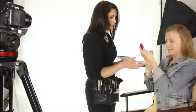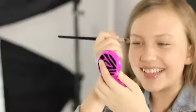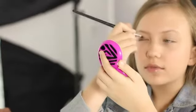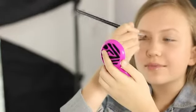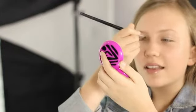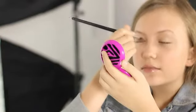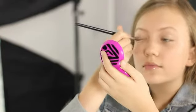Go ahead and just apply that to your eye all over. That eye, from lash line all the way up. So you can look in here. So hold it. Yep, so just start, and just close one eye. That mirror's kind of small. And all the way up? Okay. And you can just take it up onto the bone and right underneath your eyebrow too.